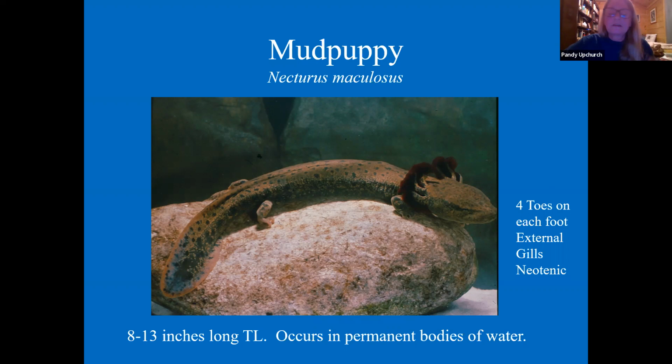Now, I'm going to talk to you about different sizes of amphibians and reptiles. And when you're reading literature and things of that sort, you need to keep in mind, what are they actually measuring? What is the size? Total length is from the nose all the way to the tip of the tail. That's what we refer to when we're looking at the length of a salamander. But these mud puppies, they occur in permanent bodies of water, but a pond in Middle Tennessee would do.